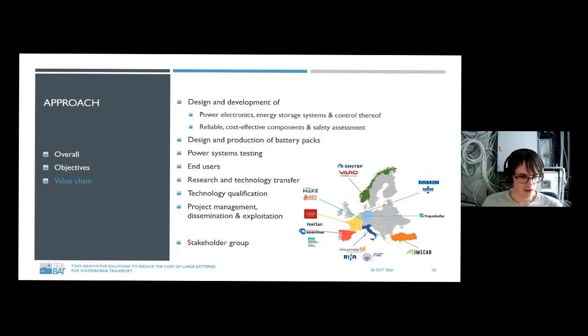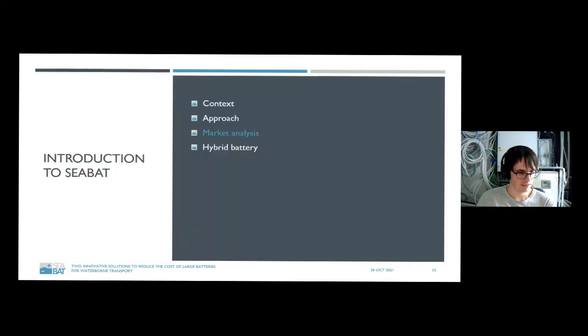But we're not on our own, neither do we want to be, so we have a stakeholder group as well, stakeholders who are very closely linked to the project, who will support the uptake and will get first looks at the results, but also with whom we can interact to make sure that our results are what they need to be. So our stakeholder group is also a critical component in the value chain and in the consortium. Next slide, please.